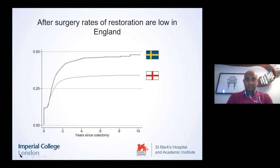Now, I found this pretty much quite staggering, actually. These data basically compared the rates of restoration, either an ileorectal or a pouch, in England versus Sweden. You can see that about 30% of people who have a colectomy in England versus just under 50% of people who have a colectomy in Sweden have some sort of restoration procedure, be it a pouch or an ileorectal anastomosis.